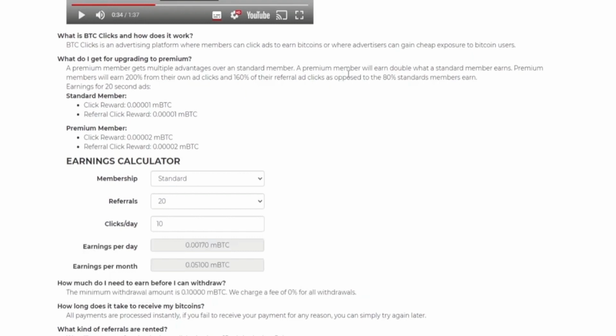Now let's say that we choose the standard membership. That is the free one. The premium membership will give you twice as much money, but I don't want you guys to invest yet. If you're just starting, this might be quite tricky. I recommend that you stick to the standard membership in the beginning, and if this turns out to be quite profitable for you, you can actually upgrade to the premium membership, but that is completely up to you. The thing you need to know is that you can get this started for free with zero investment.